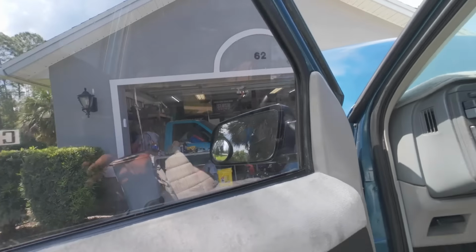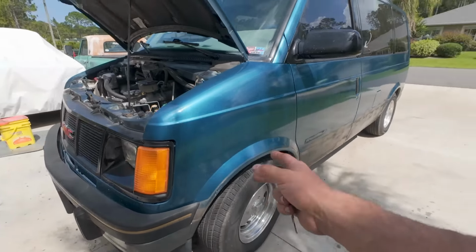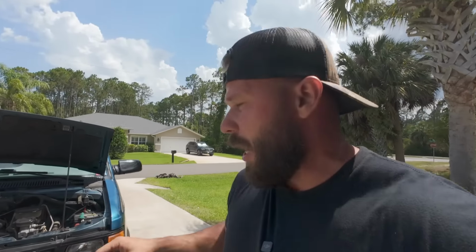All right, that's where we want it. I think I'm just gonna do this by eye, because I did that when we first got the drop kit on, and when I took it around the block, the steering wheel was super crooked, but it was actually tracking like perfectly straight. So I'm gonna try to recreate that. Hopefully I can do it.